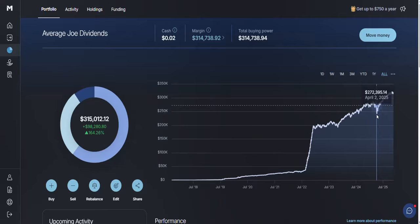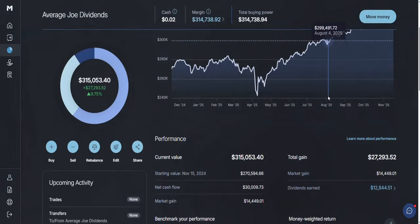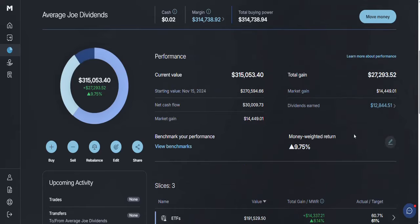Of course, we've had a few things where the news of the tariffs kind of pushed the portfolio down. We went up into the 320s for a little bit, but now we're right about 315. And we'll take a look at the last year performance of the portfolio. We can see the money weighted return rate at 9.75%, pretty much matching what the overall market is doing.